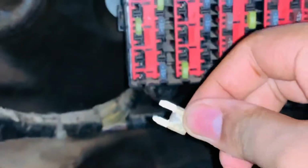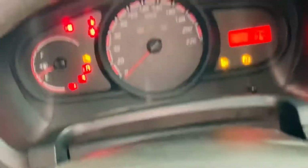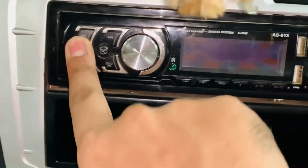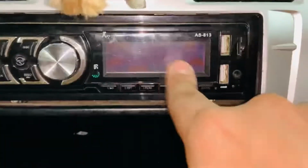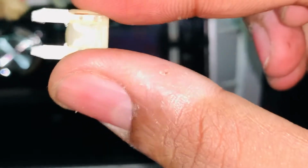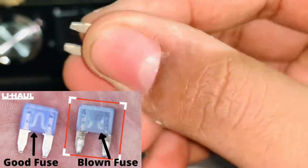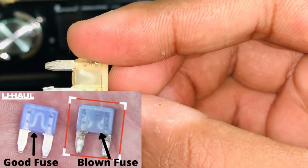Okay, I just pulled it out from there. This is the fuse. Now with the good fuse here, I try to turn the key. What happens? No radio, because the fuse is here. You see how clean the interior part is, it's not blown. This is not a blown fuse. This is a good fuse. That's how you find out if a fuse is blown.